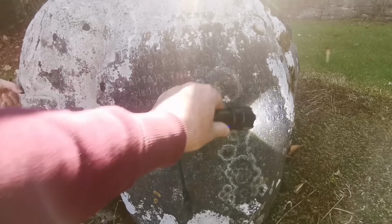And then next door to that then we have actually a rifle on this one. Look at this. And all that lichen is kind of making it hard to see. But you can see the butt of the rifle, the trigger.